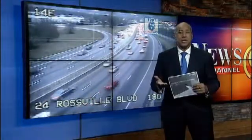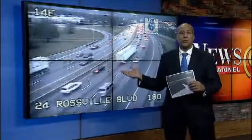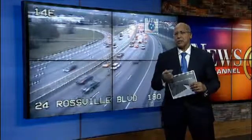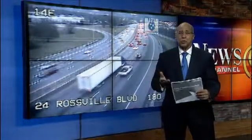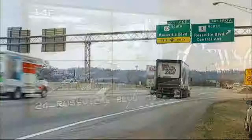Based on crash data, as we look, we're looking east on I-24 at Rossville Boulevard with the TDOT SmartWay cameras. There are 10 trouble spots on this road where TDOT says the number of crashes has doubled, even tripled, since 2008 and 2010. 3 of those problem areas are in Hamilton County.